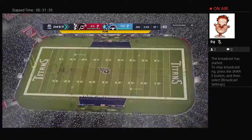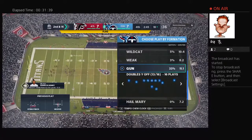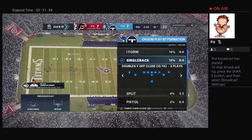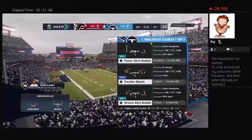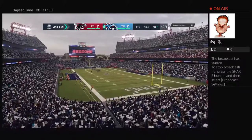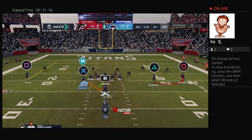Now we've got movement up front. I think this is going to be on the Titans. Ooh, moving from his tight end spot there. Do you think that perhaps the play call was for him? And that false start penalty certainly not helping their cause here. Second down and long.